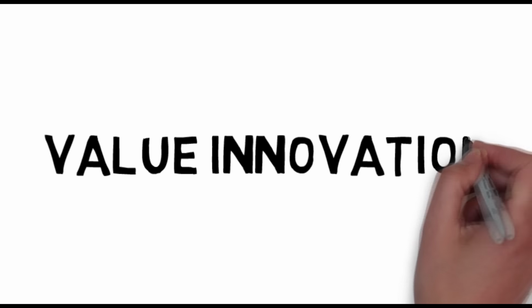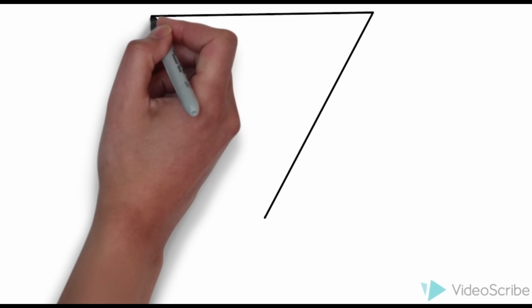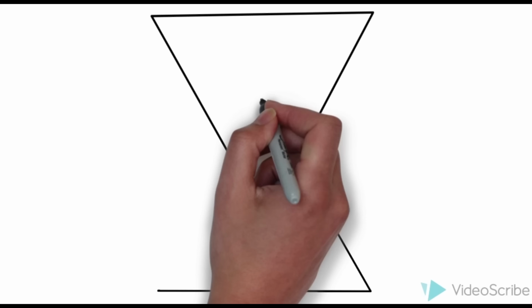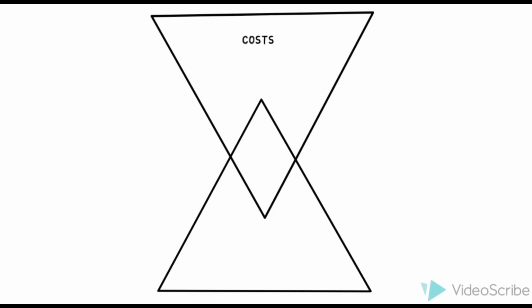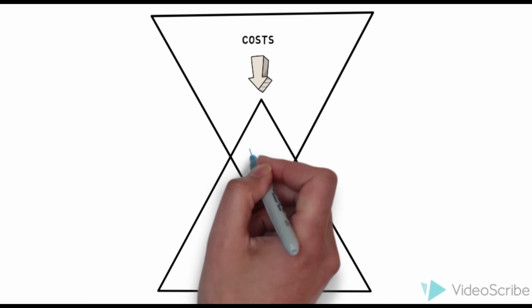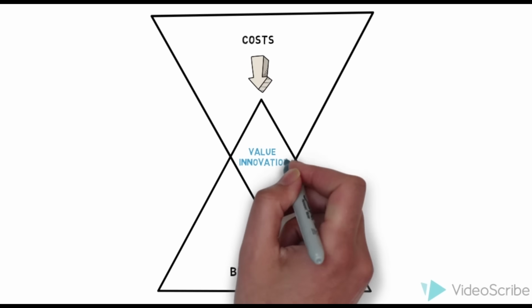Value innovation is created in a region where a company's actions favorably affect its costs, its structure, and its proposition to buyers. Cost savings are made by eliminating and reducing the factors an industry competes on. Buyer value is lifted by raising and creating elements the industry has never offered. Over time, costs are reduced further as scale economics kick in due to the high sale volumes that superior value generates, thus creating value innovation.